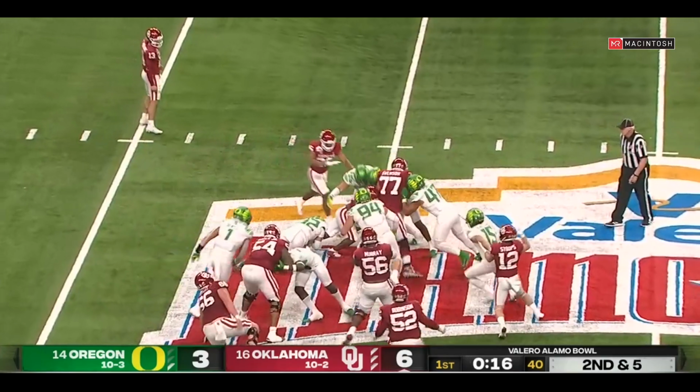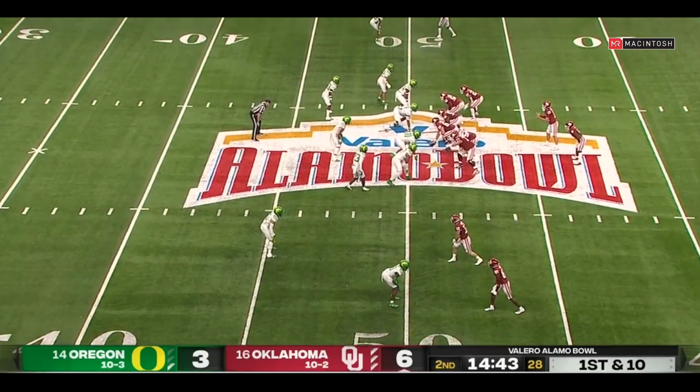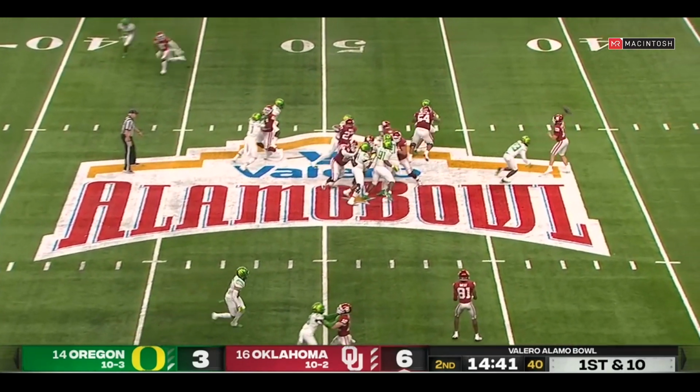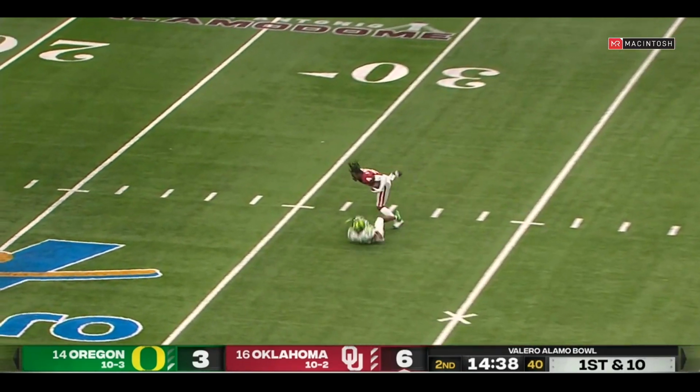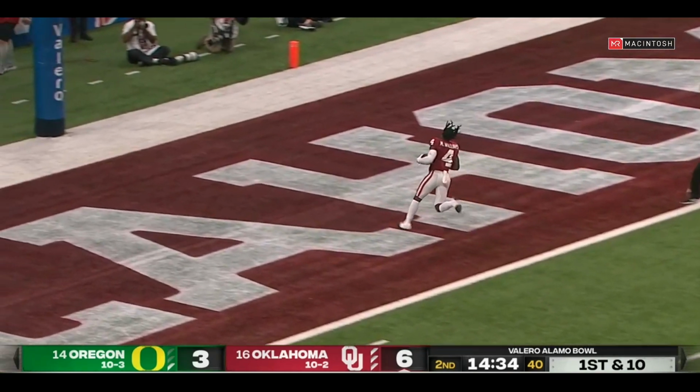They will run it again. This time it's Gray who took a 1st hit and got a yard after him. Reduction on the ground game. Free runner came, and a beautiful jumping grab. Mario Williams lost his helmet, and he's going to score anyway.